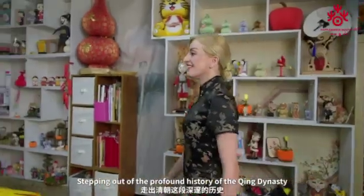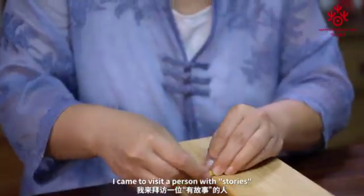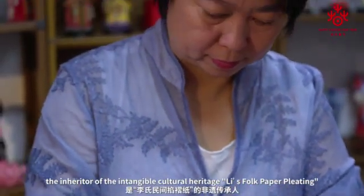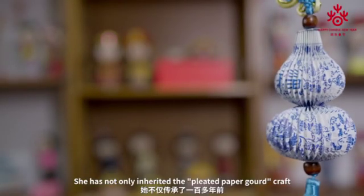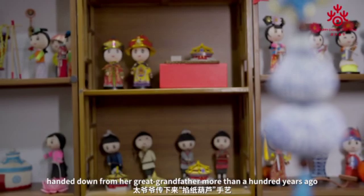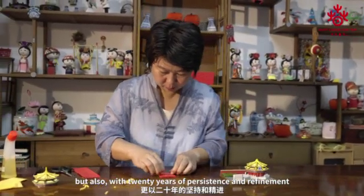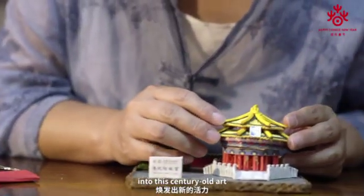Stepping out of the profound history of the Qing dynasty, I came to visit a person with stories. She is Li Shu, the inheritor of the intangible cultural heritage, Li's folk paper pleating. She has not only inherited the pleated paper craft, handed down from her great-grandmother more than 100 years ago, but also, with 20 years of persistence and refinement, breathed new life into this century-old art.